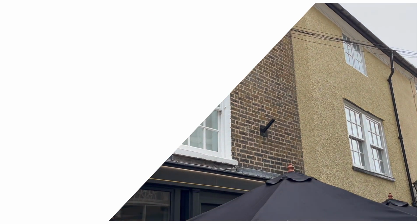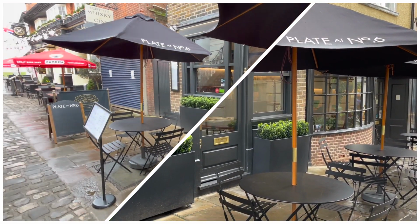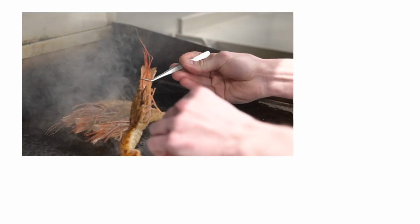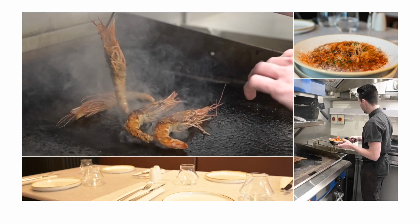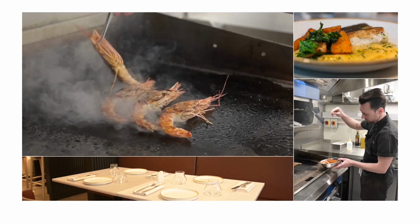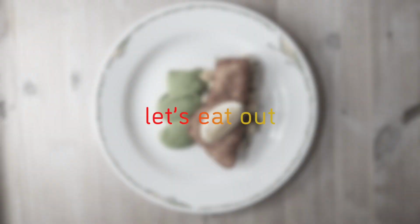So what do you think? Is that tempting you to check out Plate No.6 in Windsor too? When I first heard about the restaurant, I was intrigued by its reputation for offering innovative and delicious food, as well as a modern and stylish ambience. So the big question is, can Giancarlo and the team push the culinary envelope and deliver a truly unique dining experience in Windsor? Now I certainly hope so. Let's eat out.